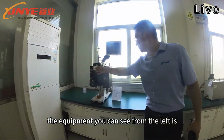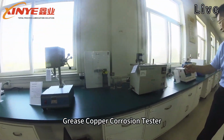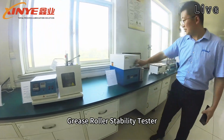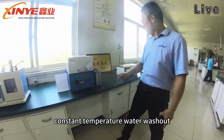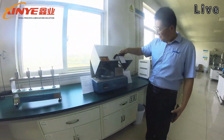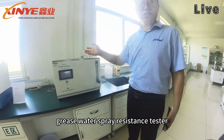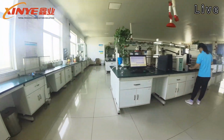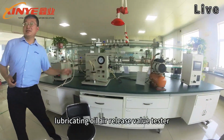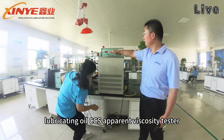The equipment you can see from the left is high temperature and high shear detector, grease corrosion tester, grease copper corrosion tester, grease evaporation tester, grease roller stability tester, constant temperature water washout, grease pressure oil separation tester, ACE bearing leakage tester, grease water spray resistance tester, lubricating oil filterability tester, lubricating oil air release value tester, lubricating oil CCS apparent viscosity tester.